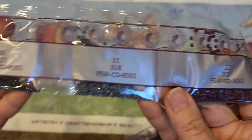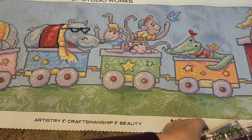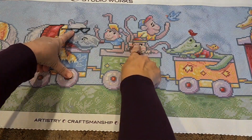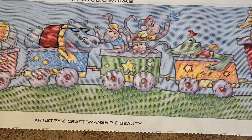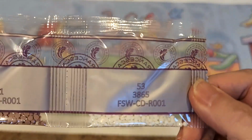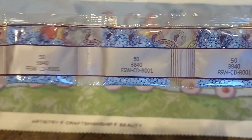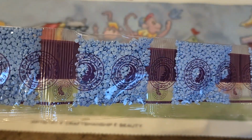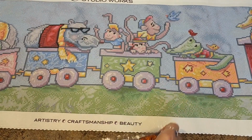That matches my shirt I have on today. Two grays, a brown, a 310. All right, a little bit of 310. You can kind of tell the 310s pop out, like his glasses are 310, 310. Different from the outlining. All right, what do we have left? 3865, a golden color. And then we have 1, 2, 3, 4, 5, 6 bags of 3840 for that sky. Notice the logo all over these bags. And of course, your number is on all of the bags as well.